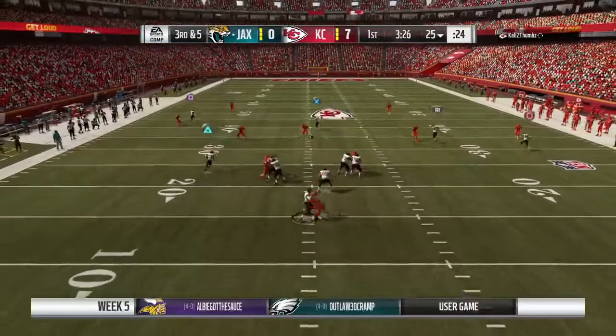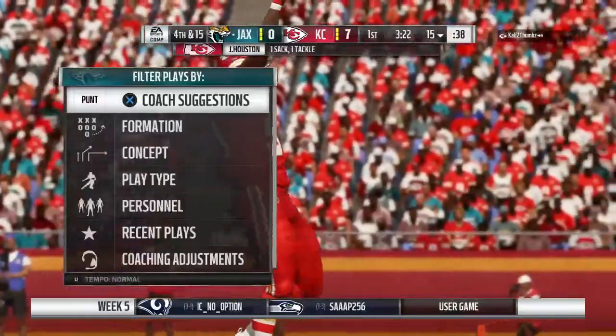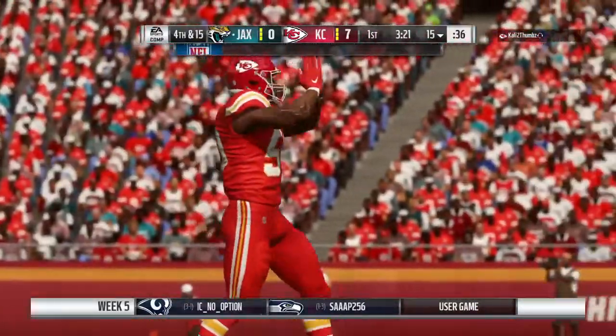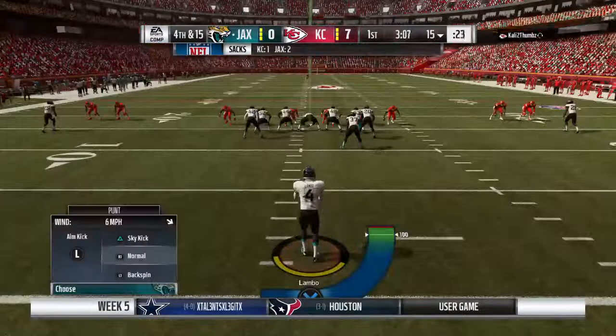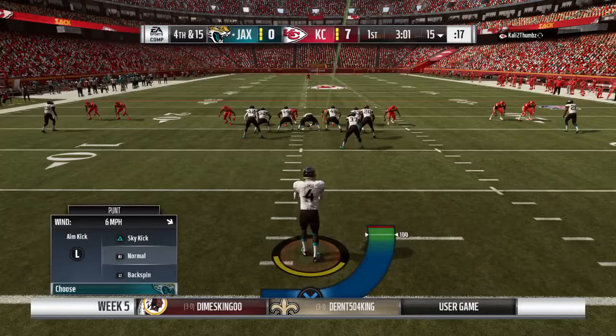Bortles going to throw. And he is going to be hit and taken down. Bortles sacked. Justin Houston in there to drop him for a loss of 10. And it'll be 4th and long.